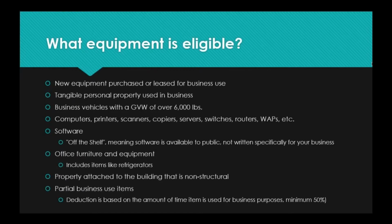All right, so what equipment is eligible? New equipment that is purchased or leased for business use. So it can't be used equipment, it has to be new, and it can be purchased or leased. You can purchase it outright, paid in full, or it can be financed. Tangible personal property used in business. So if you have, say for instance, office supplies, maybe you bought nice staplers and there's enough people in the office that you wanted to include that in the deduction, that sort of thing would apply as well. It counts as equipment used in business.